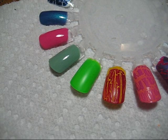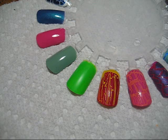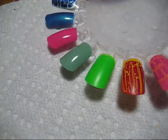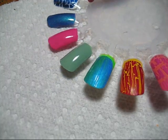Now you can see as it starts to crack. This next one here, this bright green, is China Glaze Kiwi Culotta. And on top of that, I'm going to do the OPI blue shatter. And there it is. And I just thought I would do more colored base colors this time, just to make it a little more interesting than doing it over black or white.